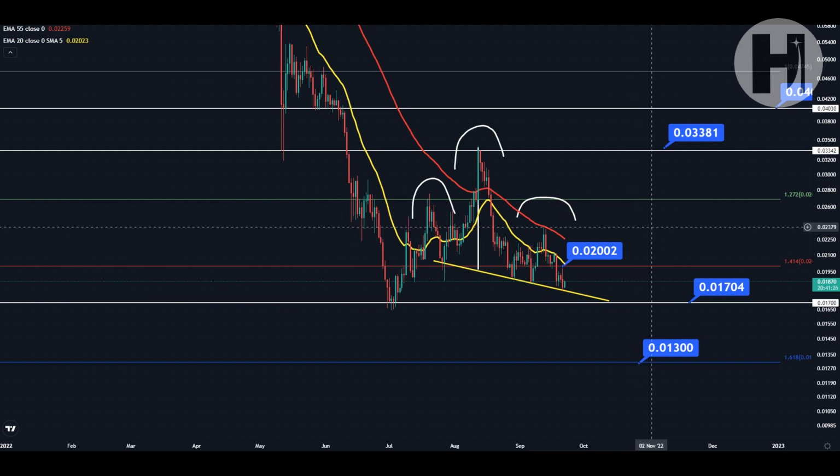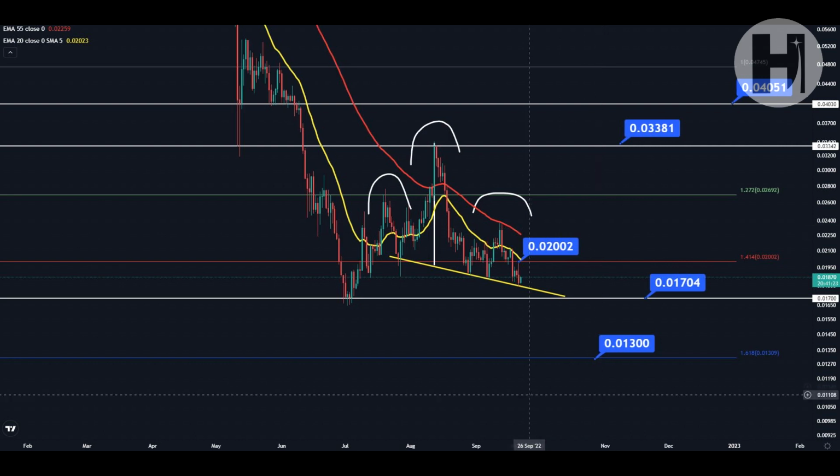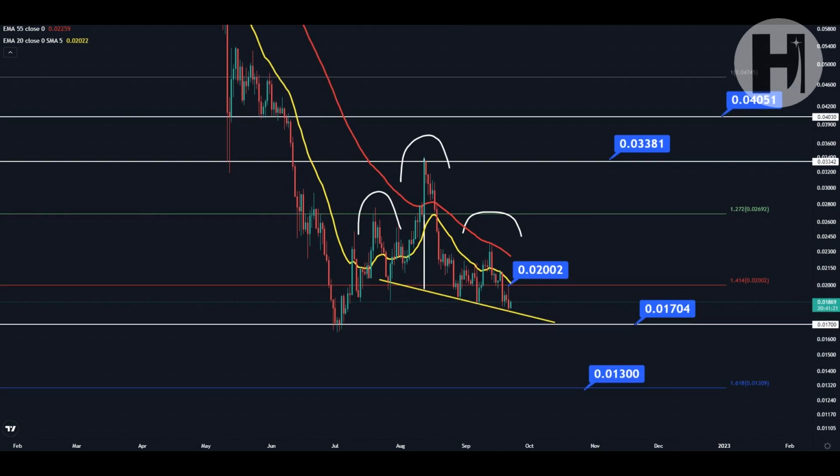Let's jump into the technical analysis. So we got the dump that I was expecting with the FOMC meeting and the Fed increasing the interest rates by 75 basis points. And as you can see, we got the dump. I was warning you guys about this in August.